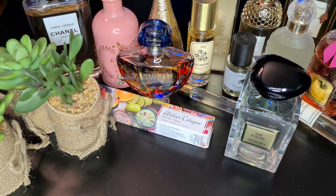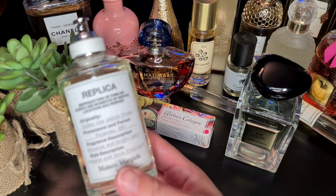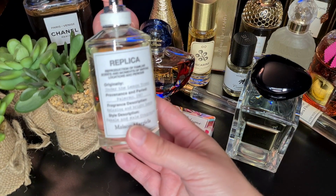My next one is a fragrance by Maison Margiela, and it is Under the Lemon Tree. Okay, again, if it can focus. Hello. Okay, so you have to believe me.